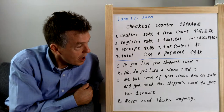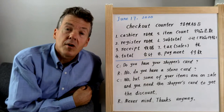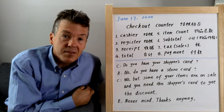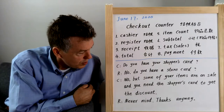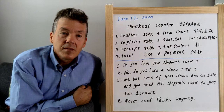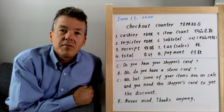Okay, so do you have your shopper's card? No. Do you have a store card? No, but some of your items are on sale and you need the shopper's card to get the discount. Okay. Yeah, never mind. Thanks anyway. I don't have the time.